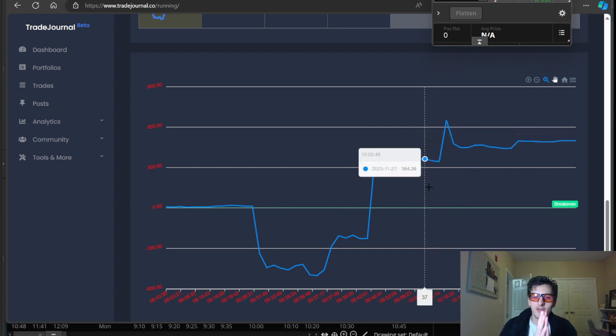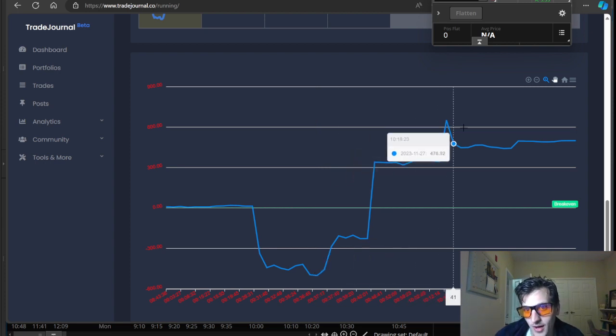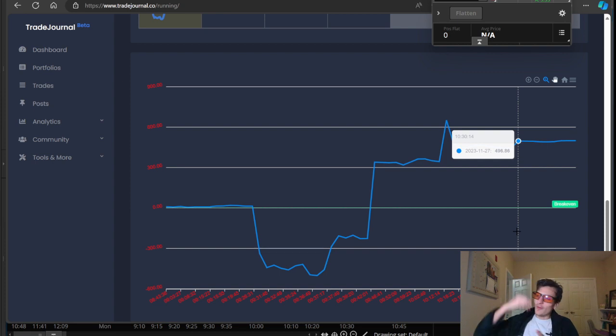But very nice day. If I didn't have this super big hole, then I would be up $1,000, because if I'd be negative 502 up to green 499.77, I'd be up. Today would have been my 1K day, but you know what?